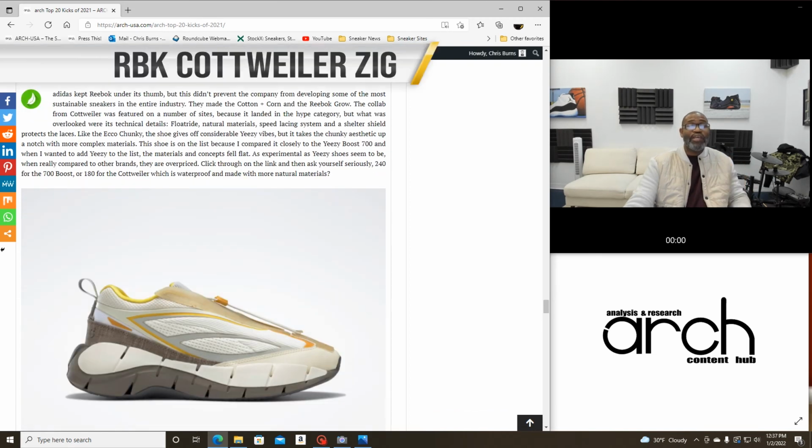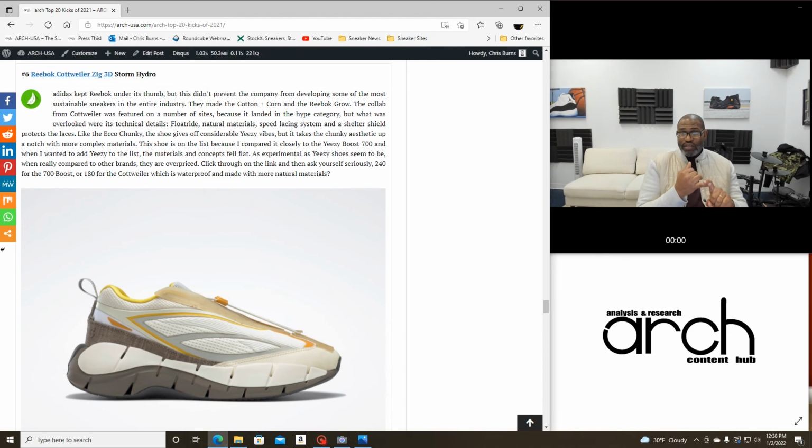Number 6 is the Reebok Cotweiler Zig. Now, Cotweiler is a brand over in the UK. The shoe is sustainable. It looks like what Yeezy wants to build. And I'm sure somebody's like, well, yeah, Reebok is owned by Adidas. It's water repellent.